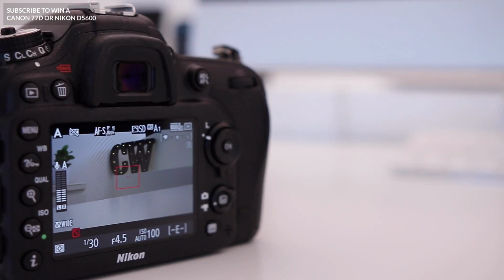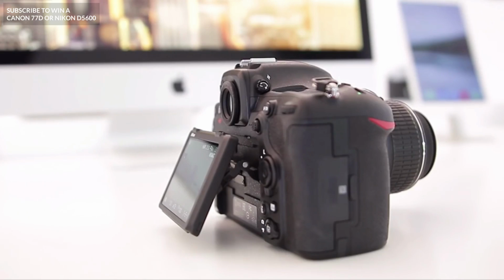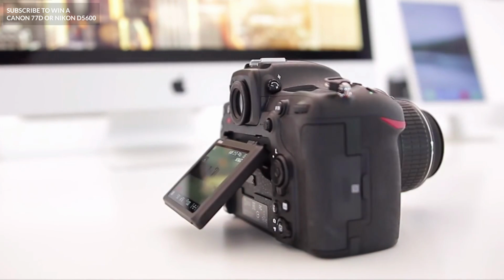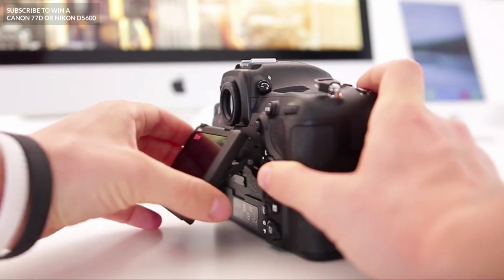Now, when I was using the Nikon D7200, one of my pet peeves was that it didn't have a flip screen. So I was happy to see when the Nikon D7500 included one. But to be fair, I'm still not super happy. That's because the D7500 has a flip up screen similar to that on the D500. That means that the screen can simply flip up vertically, which is pretty limiting.